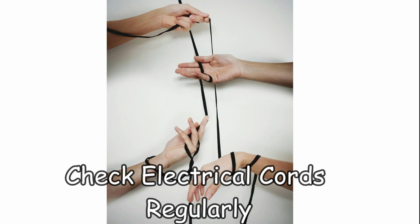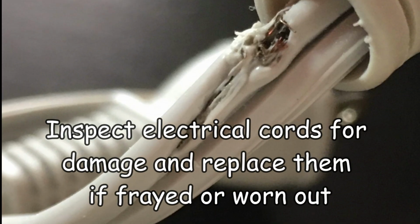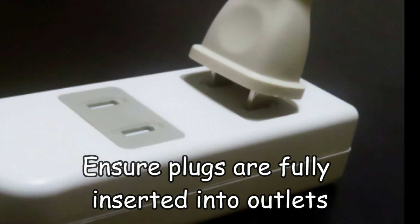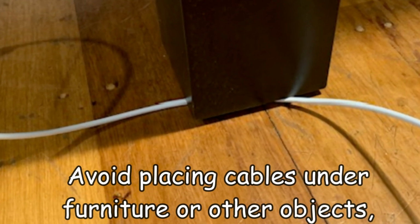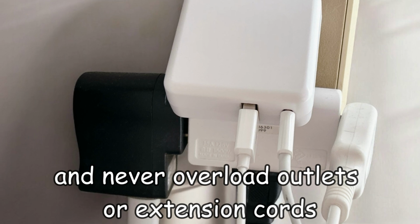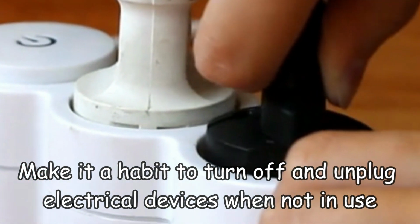Check electrical cords regularly. Inspect electrical cords for damage and replace them if frayed or worn out. Ensure plugs are fully inserted into outlets. Avoid placing cables under furniture or other objects, and never overload outlets or extension cords. Make it a habit to turn off and unplug electrical devices when not in use.